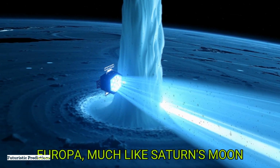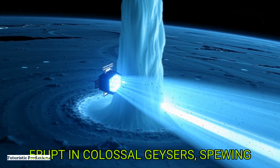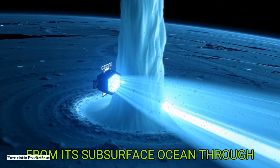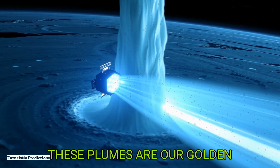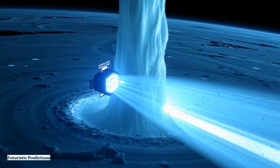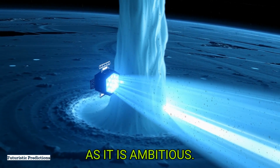Europa, much like Saturn's moon Enceladus, is believed to episodically erupt in colossal geysers, spewing water vapor and ice particles from its subsurface ocean through fissures in the crust. These plumes are our golden ticket, offering a free sample return mission where we don't even have to land. The concept is as elegant as it is ambitious.